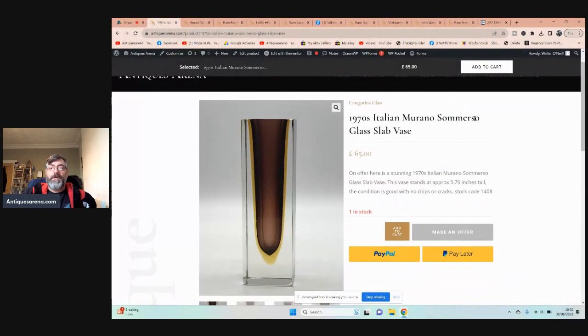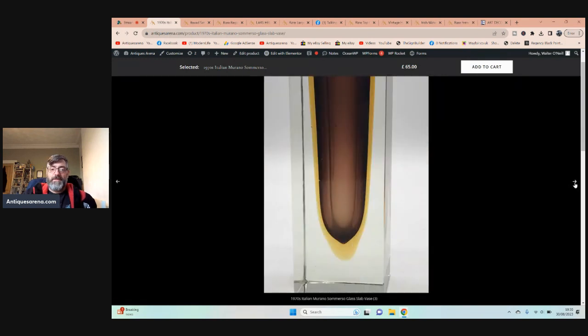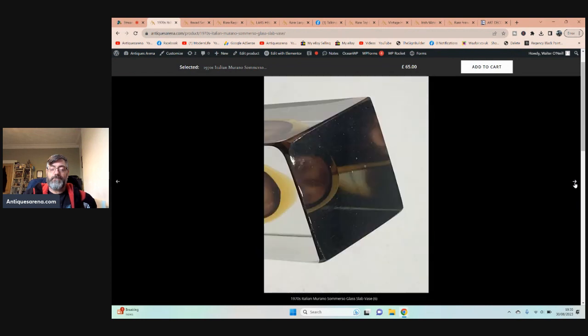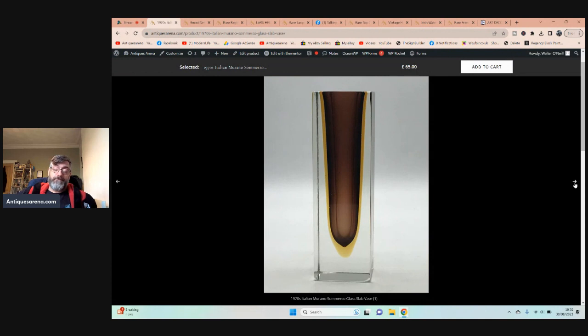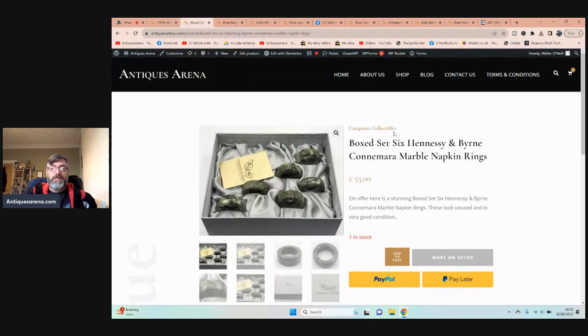Okay, so we're going to start off with a beautiful 1970s Italian Murano Sommerso glass slab vase. Now, it's a beautiful thing, and you can see there it has the two colors. It has the aubergine or the brown, and then the yellow coming around it, all cased in a clear glass. And it's approximately 6 inches tall, beautiful condition, and this came in for £20. And the asking price is £65. But it's a nice thing. You can even get even more colors, three, four colors. That's a nice vase.